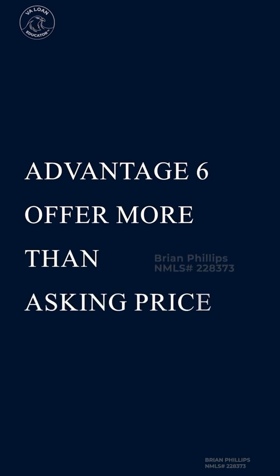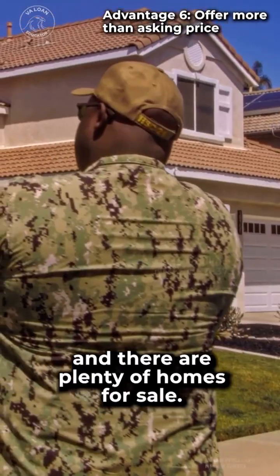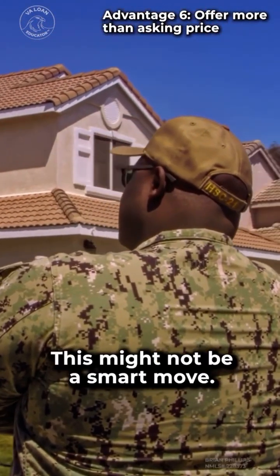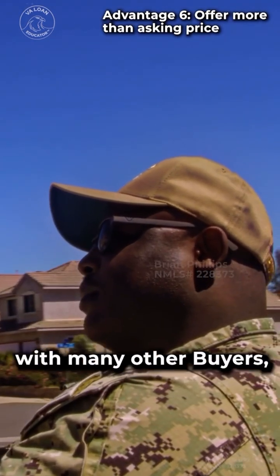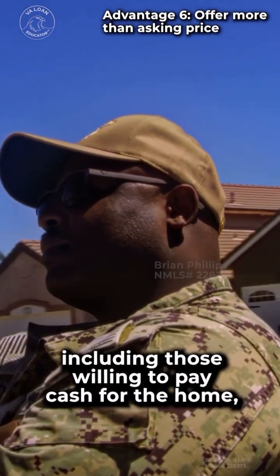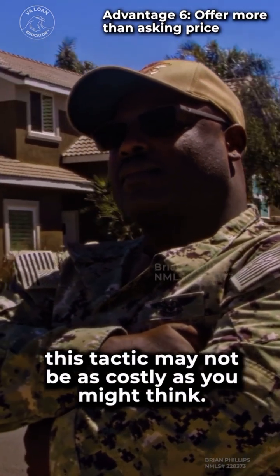Advantage 6. Offer more than asking price. In a buyer's market where buyers have the upper hand and there are plenty of homes for sale, this might not be a smart move. However, if you are in a market where you're competing with many other buyers, including those willing to pay cash for the home, this tactic may not be as costly as you might think.